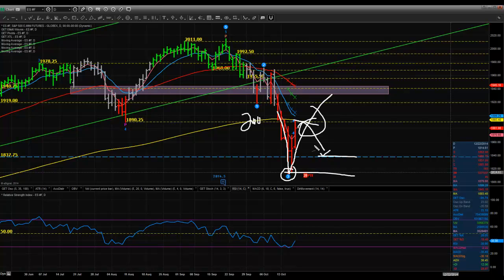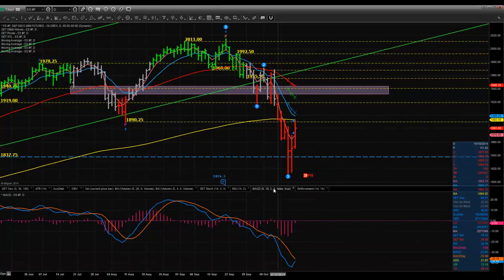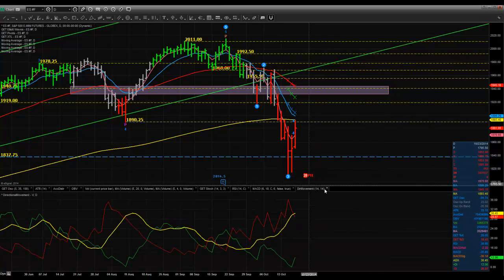Quite frankly, nobody knows. The way the charts are indicating, I would say the odds probably favor us coming back down and testing this level again, perhaps even taking another stab at going lower than this before we resume an upward track. But we're going to have to watch this one bar at a time, and take a look at not only the directional movement, which has a fairly wide separation between the positive and minus DIs, which tells me this is what this little snapback move looks like.